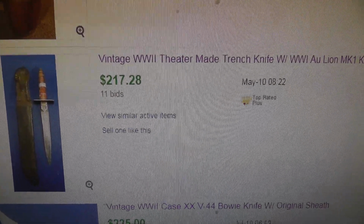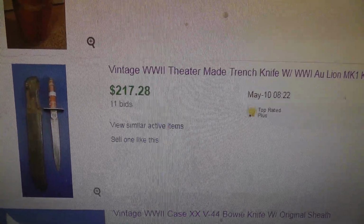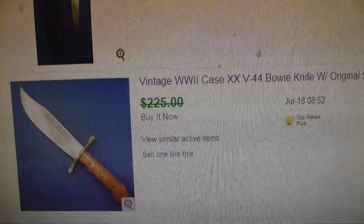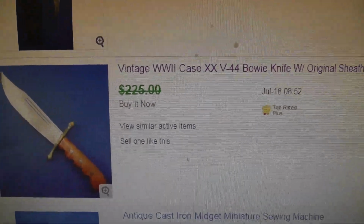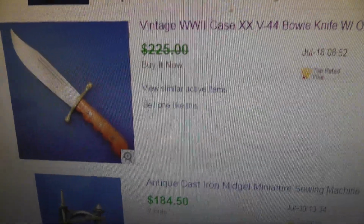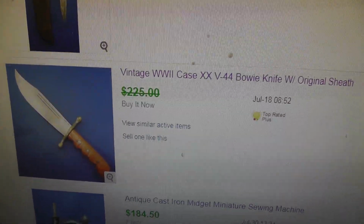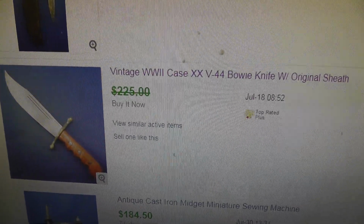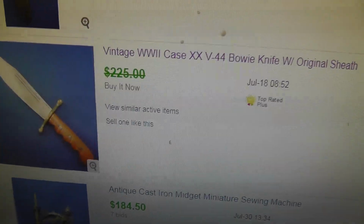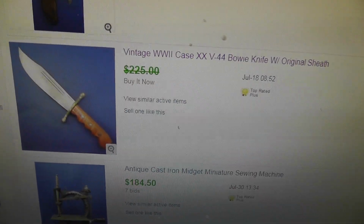The trench knife, already did a video on this a while back. Bought that for $40, and it sold for $217. The case knife here was part of that big knife and sword lot that I bought. Paid $600 for the entire lot. Took an offer of $195 on this, so I got a good chunk of my money back right away on this one piece.